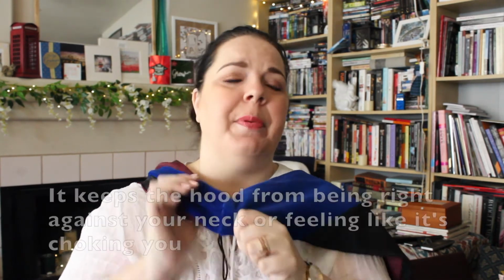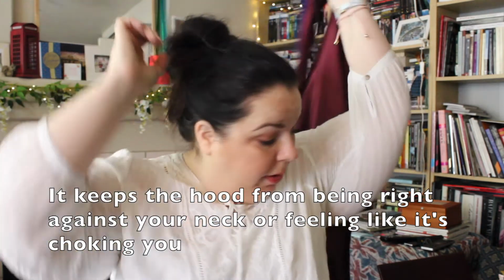The rest of your hood is going to slide around and you're going to have to keep adjusting it to keep it kind of about like this where you want it, because the opening of the hood is so wide it will come down on your shoulders. But if you can safety pin it to the top of your gown or the top of your shirt, if you're wearing a t-shirt underneath, which would have been a really smart idea as hot as it was, then the safety pin trick to the gown is a really good idea.